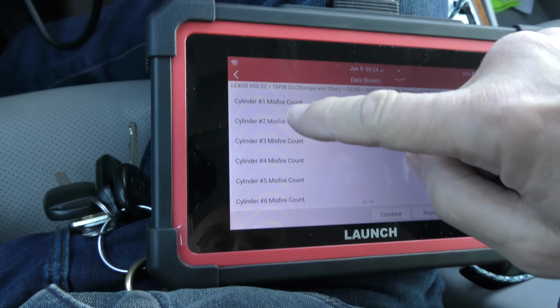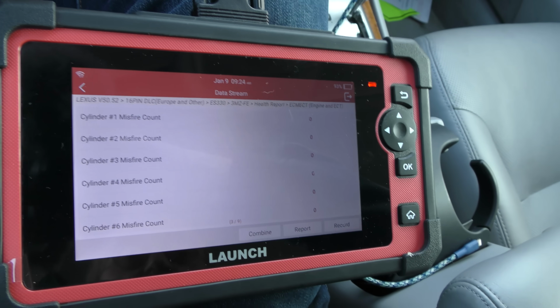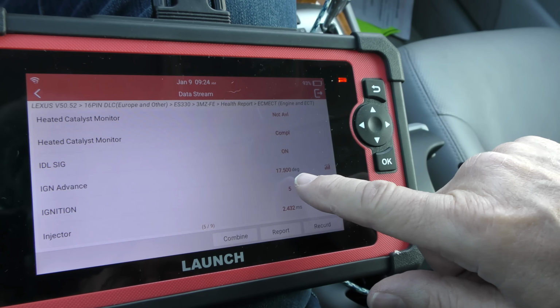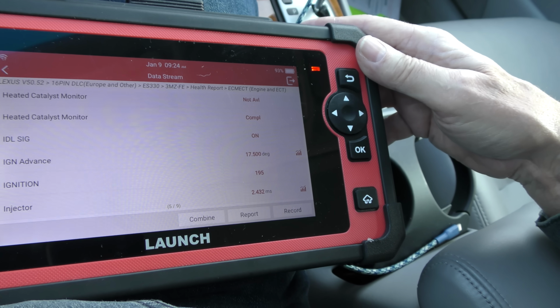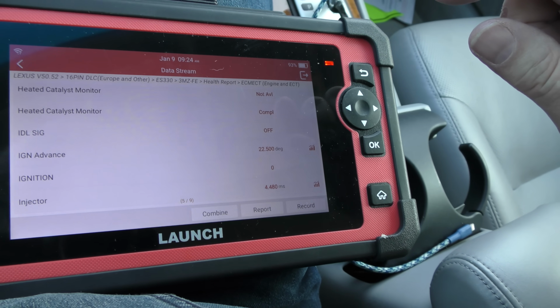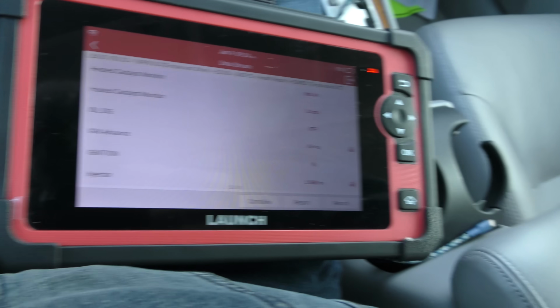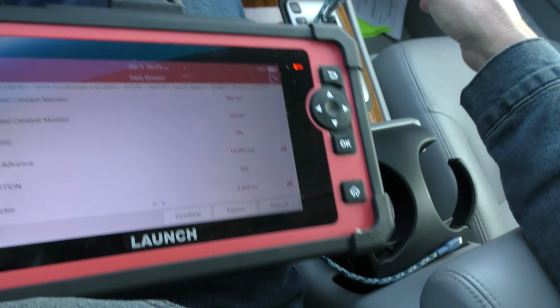You can see misfire counts, 1, 2, 3, 4, 5, 6, 0, the whole way across the board. No misfires at all. It's stable at 17.5 degrees, not moving at all, until we rev it up, in which case it's going to go up. You can see it's going up like it's supposed to. Then as it goes back down, it will go back down to where it was before. It takes a while for it to equilibrate. So all the data shows me the car's running perfectly, and that is indeed the real mileage on this car.